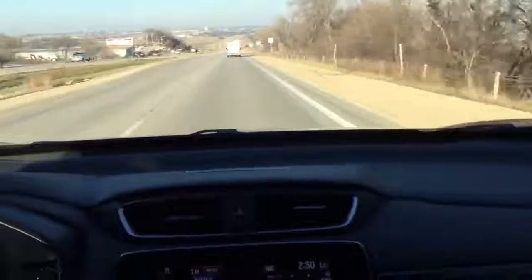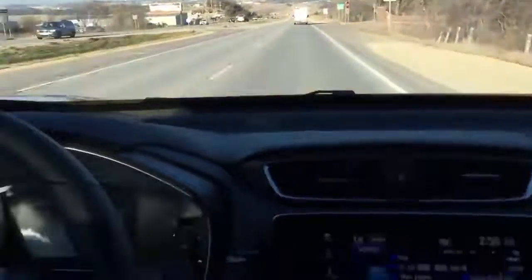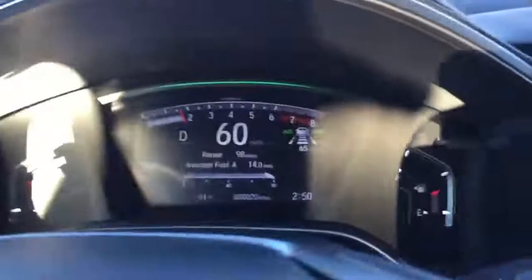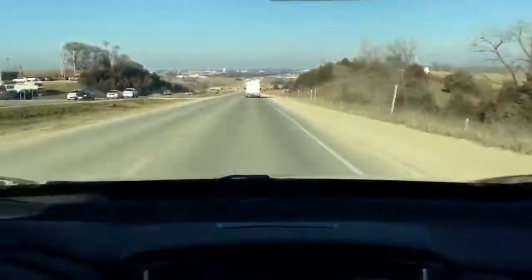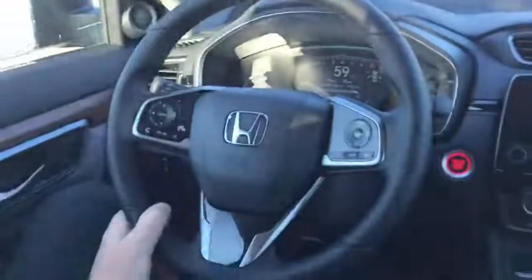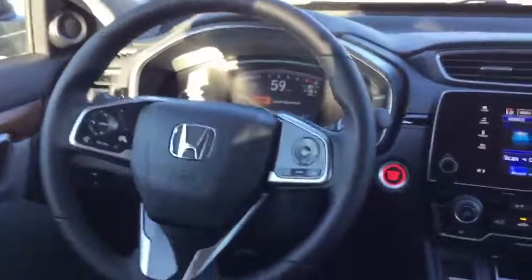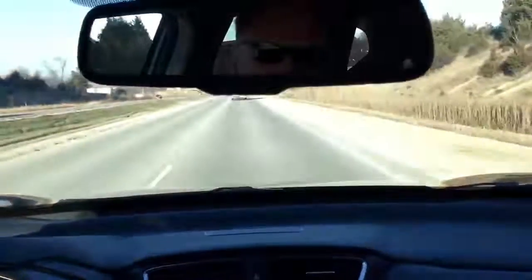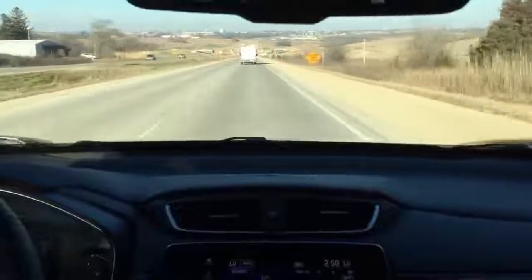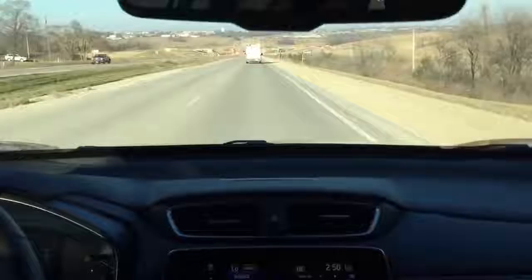Now it picked up the vehicle in front of us. I've got my speed set at 65 miles an hour, but he's only doing 60 miles an hour. I don't have my foot on the brake or the accelerator, and the vehicle's actually adapting to the speed of the vehicle in front. So again, as I drift out of my lane, the steering wheel gently shakes a little bit and then steers me right back in the center of the lane. Pretty cool feature.